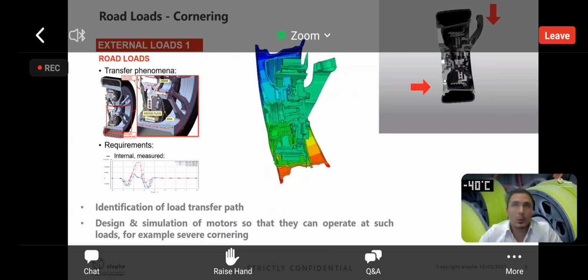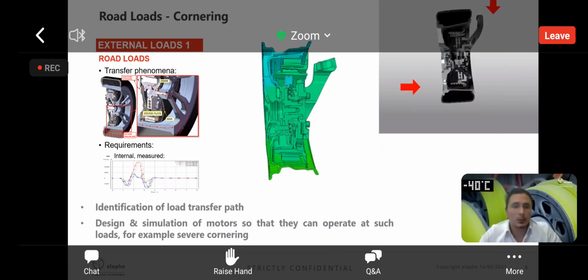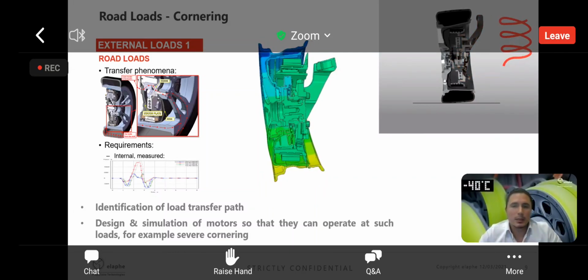So we started this from a design perspective of what the ideal design would be for the motor to withstand the loads as much as possible, so to be as robust as possible. So we had to identify the load transfer path, which I described before. It's basically going from the contact patch between the road and the tire, through the rim, through the bearing, through the knuckle, to the suspension, and to the chassis. So the motor components are not loaded in scenarios such as this.